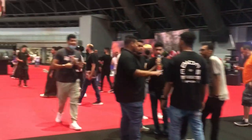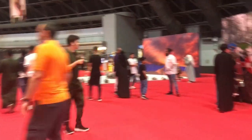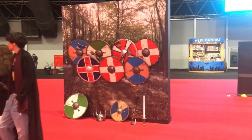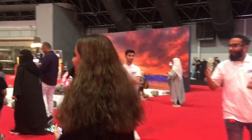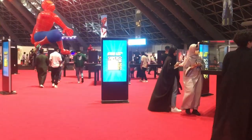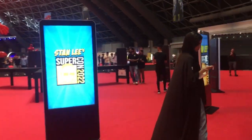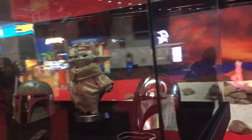Okay guys, this here is the comic art gallery with a lot of memorabilia that's outside out there. So if you want to take a photo with the Star Wars backdrop or any other series, The Mandalorian, they have everything over here. So most of it is comic art. They have some other features. Oh, they have some memorabilia, collectibles from Star Wars. Oh, The Mandalorian helmets.